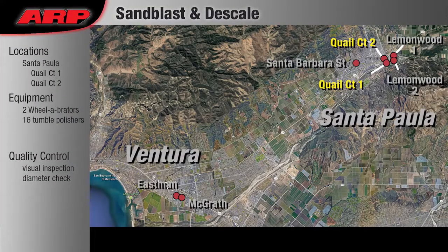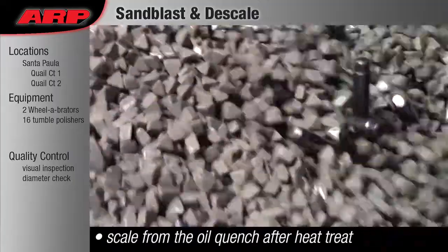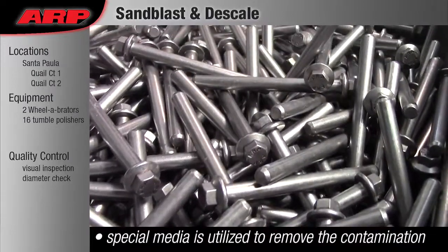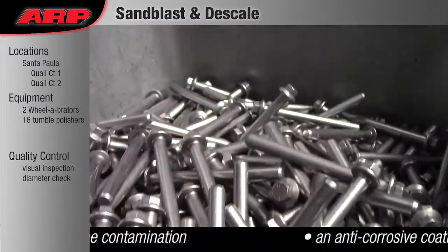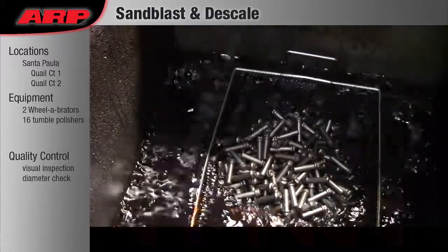Sandblast and descale. After the parts are heat treated and quenched in oil, they are covered in a scaly film that must be removed. On materials that corrode, the bare metal is treated with an oil that prevents corrosion during the remainder of the manufacturing process.